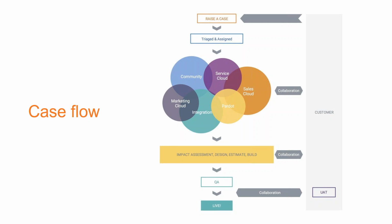So you raise a case, it then gets triaged and assigned by our service ops manager. He might liaise with one of our technical leads to understand what the requirement is and who the best person to go to within the team. And then we collaborate with you, and it can be on any of those clouds. So as Clive quite rightly said, we've got expertise across the sphere within Salesforce, or across all of those clouds. And if we haven't got that expertise within the service team, we will go out to the rest of the BrightGen world to go and obtain that expertise. We've got that knowledge across the company.